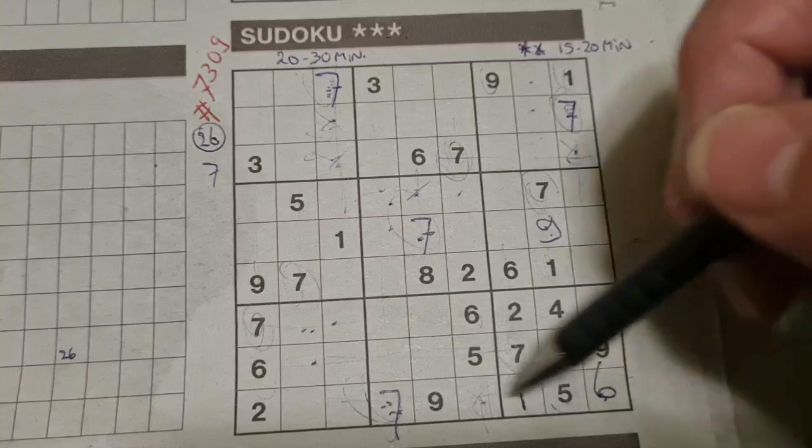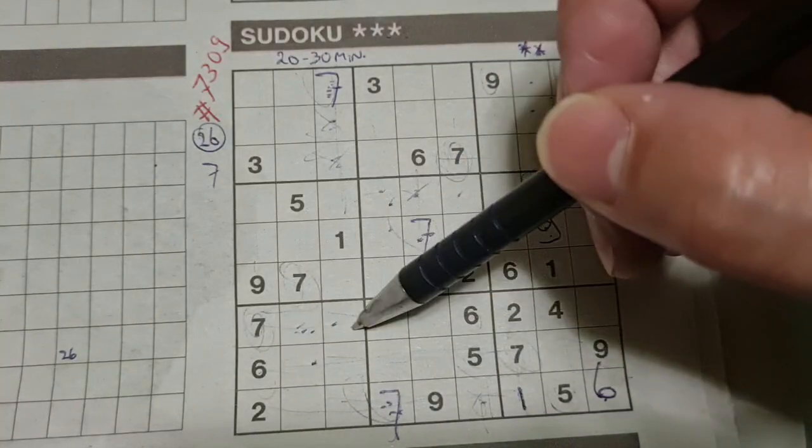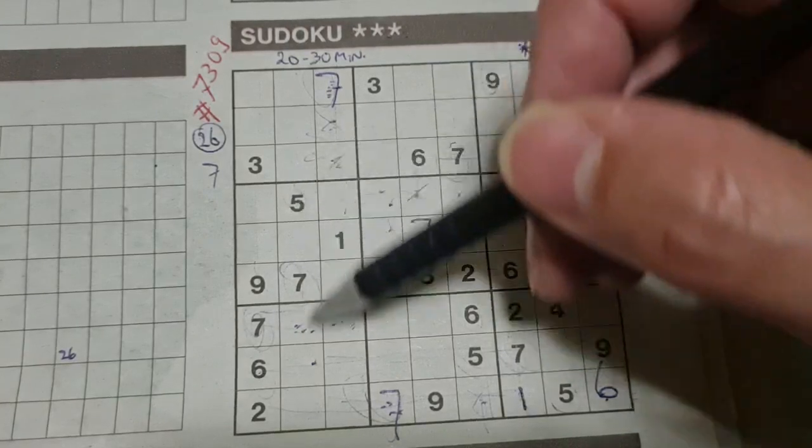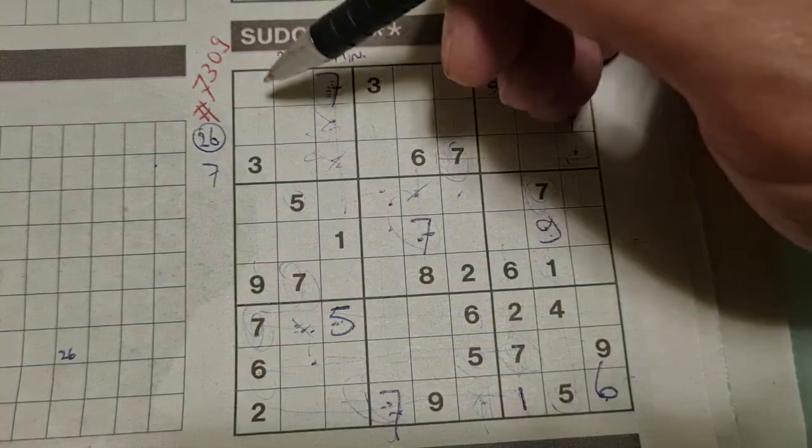Then 5 in this row, last row, 5 in the row above. So in that row, the only 2 places left for the 5 should be here or there. We see a 5 in the second column, no 5 there. 5 should be there. 5, okay.